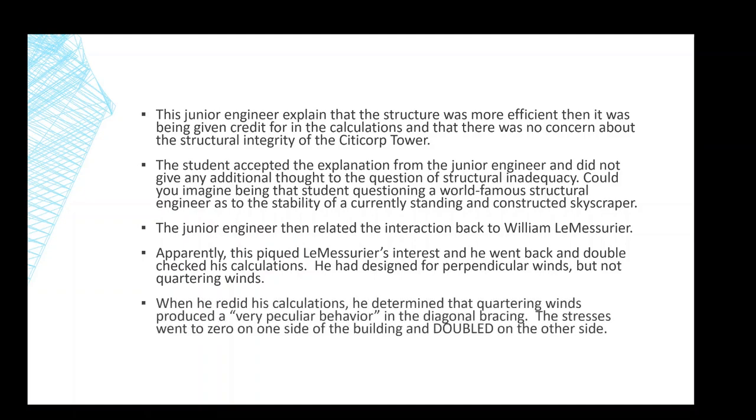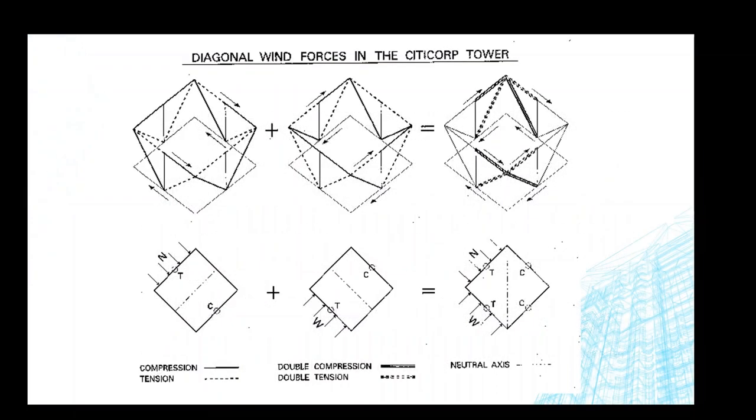When he redid the calculations, he determined that quartering winds produced what he called very peculiar behavior. What was happening was the diagonals on one side of the building went to having zero stress, and the opposing diagonals went on to have double the amount of stress than they should have. So that was a little bit concerning. So what was happening at that point was when the winds came in at a 45 degree angle, you had some members that wound up having no stress whatsoever and others that wound up doubling their stress. And this is basically tension and compression members, which you learn about in your statics class.